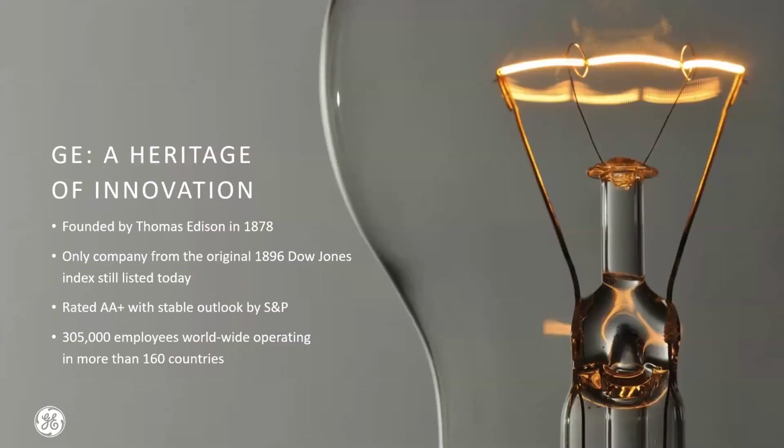Okay, most of you have probably heard about General Electric or GE. It's a huge global company with a proud history. It began already in 1878. It was founded by Thomas Edison himself, you know, the guy with the light bulb. It's actually the only company from the original 1896 Dow Jones Index that is still listed. And we count more than 300,000 employees worldwide. We are present in more than 160 countries. So it's rather huge. So presenting GE would be wildly out of scope for this talk. So let's try to narrow down a bit.